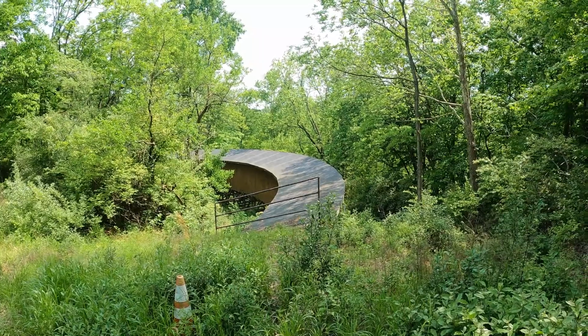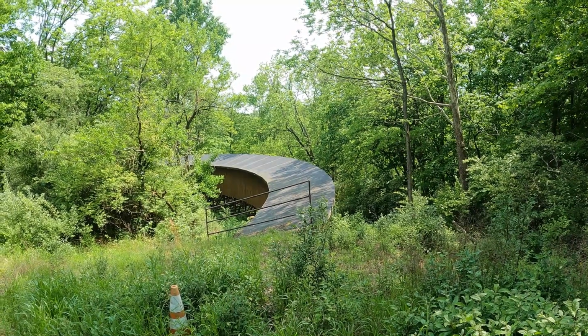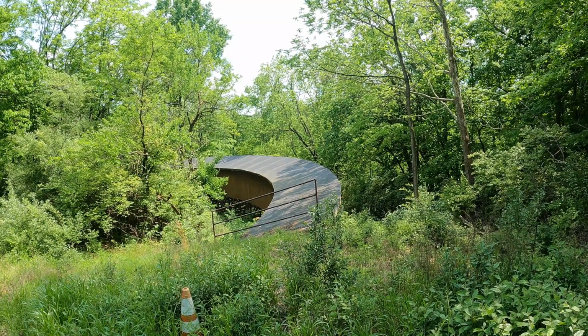Over here you can see the, well, I guess this would be the second tunnel of the ride. Like I said, this is a section where you go through and you go around, you pick up a bunch of speed before hitting the second lift hill. So this is what the outside of the tunnel looks like, deep in the woods.